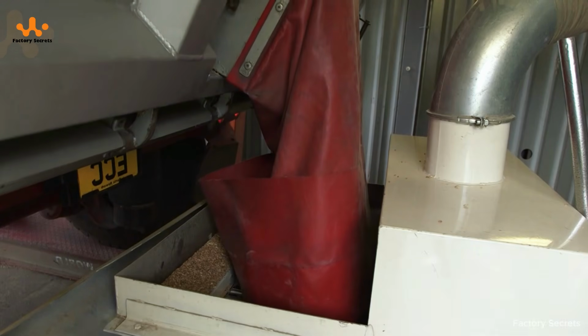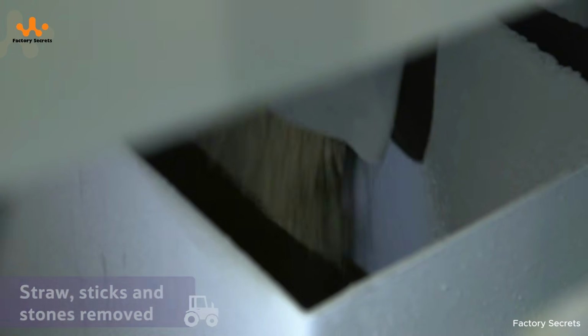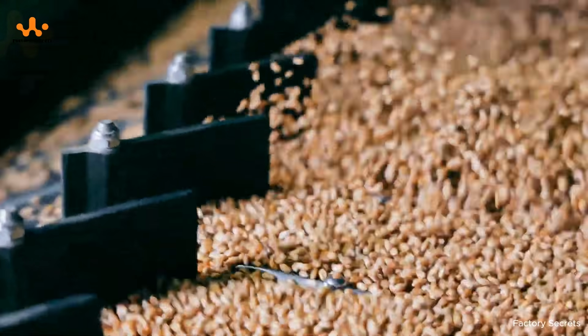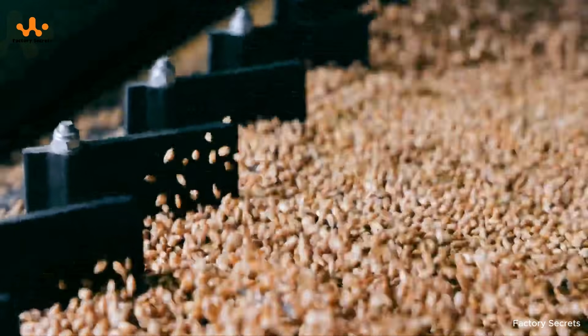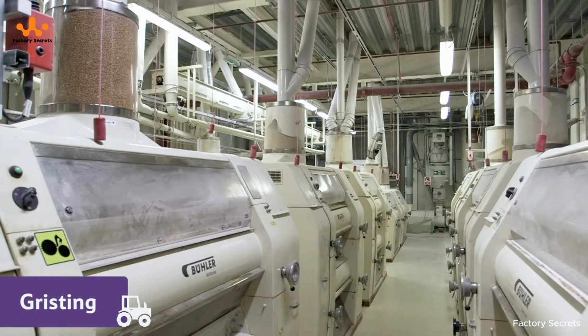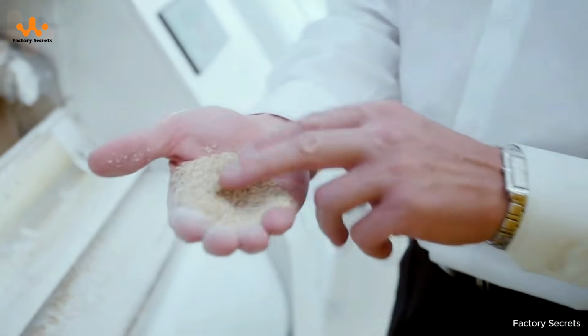The wheat is poured onto an underground conveyor system and moved through sorting machines to remove impurities such as stones, sand, and foreign grains. During milling, the wheat grains are crushed by large roller mills, separating the fine white endosperm from the bran and germ.